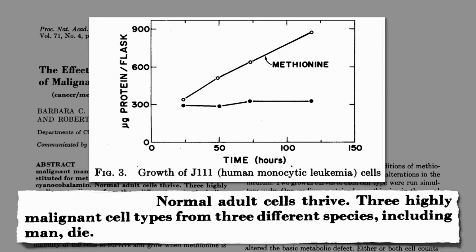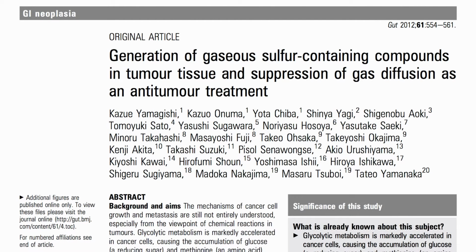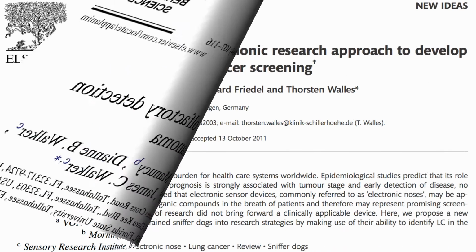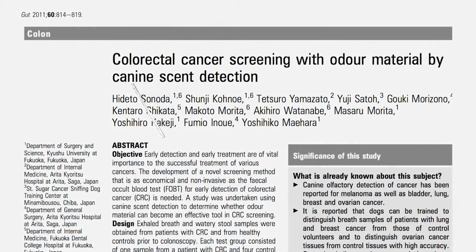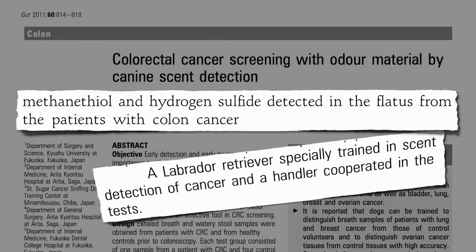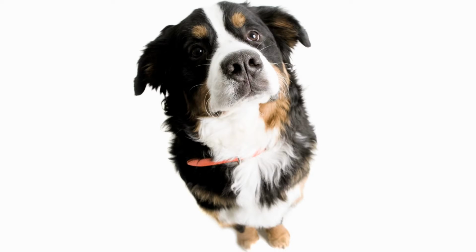What does cancer do with the methionine? Tumors generate gaseous sulfur-containing compounds with it that specially trained diagnostic dogs can actually pick up. There are mole-sniffing dogs that can pick out skin cancer. There are breath-sniffing dogs that can pick out people with lung cancer. Pee-sniffing dogs that can diagnose bladder cancer, and yes, you guessed it, fart-sniffing dogs for colorectal cancer. Doctors can now bring their lab to the lab. Gives a whole new meaning to the term PET scan.